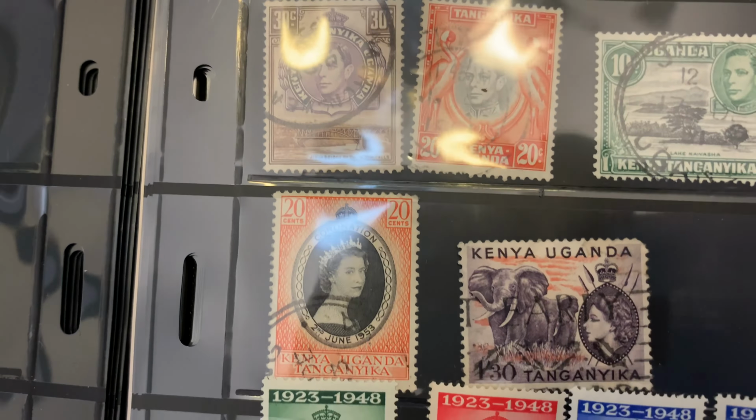Kenya, Uganda, quite a few stamps from there. So here's a prime example. You can see all these different countries have basically the exact same stamp with just their name on it. Showing the strength of unity within the empire. It's kind of the idea behind it.